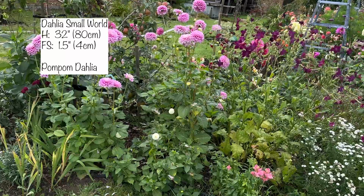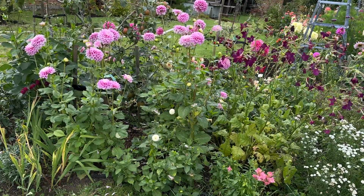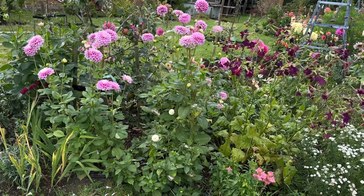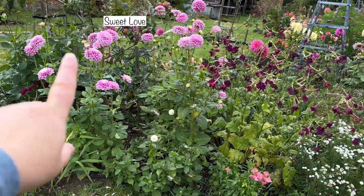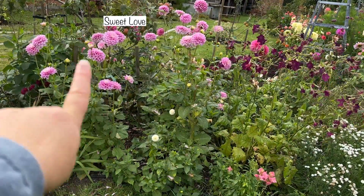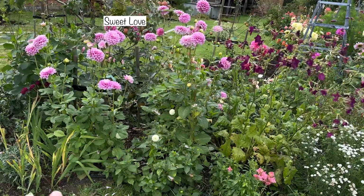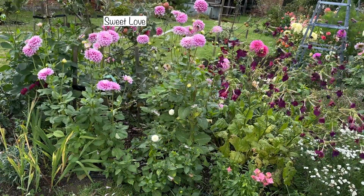I'm not in love with it. I didn't love it last year, and that's because I thought I had it planted maybe in too shady a spot, but actually this year I've planted it where it's getting a lot of sun. I've got it planted with Sweet Love, that's this really tall pink dahlia here. I had a lot of snapdragons as well at the bottom, so I thought that it was going to do quite well here, but it still hasn't performed particularly well.